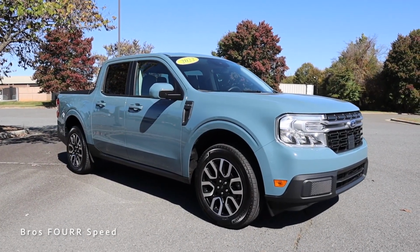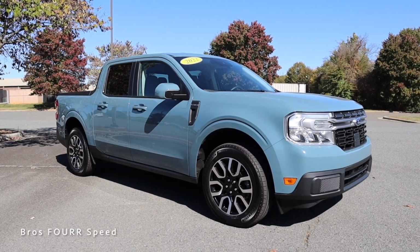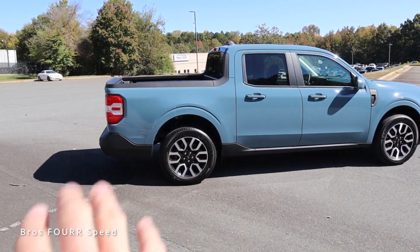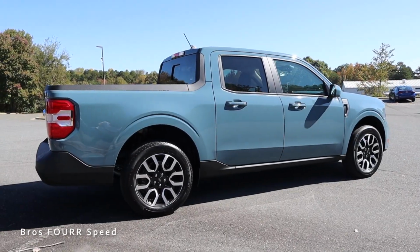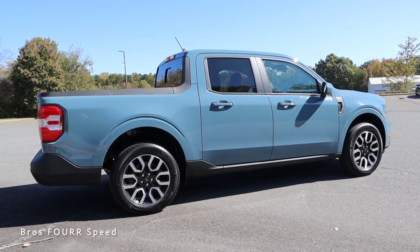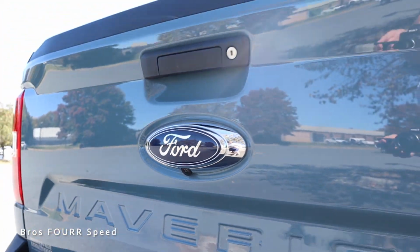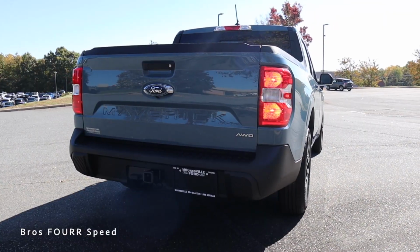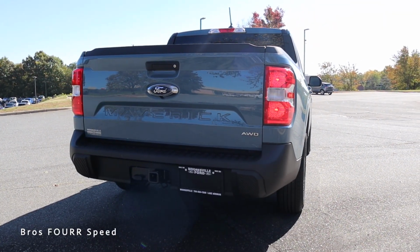You can see the indentions for the fender flares both in the front and the rear. This has a unibody construction, so unlike having a cab and a separate bed, everything is together, so just a little bit of a different design, where you'll see the Ford logo right in the middle along with a backup camera. Maverick is also stamped in the lower section, which is pretty common, and with the towing hitch, this can tow right around 4,000 pounds.